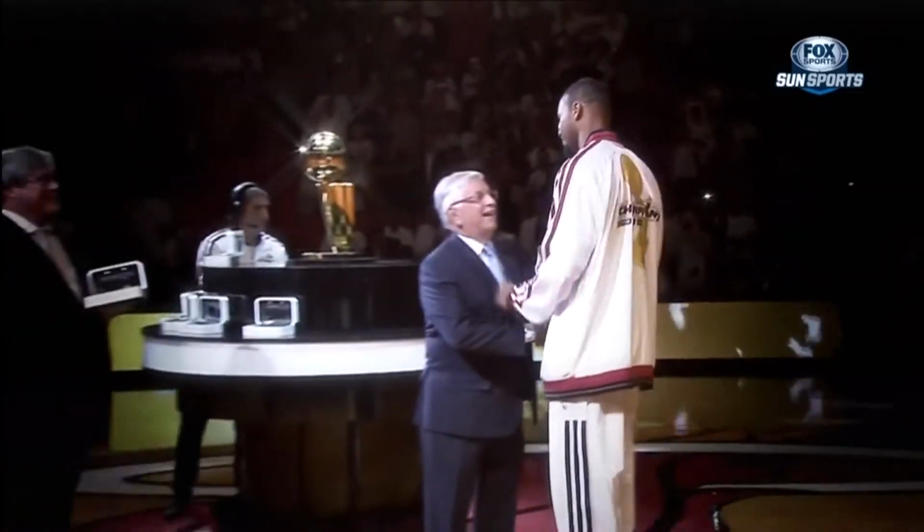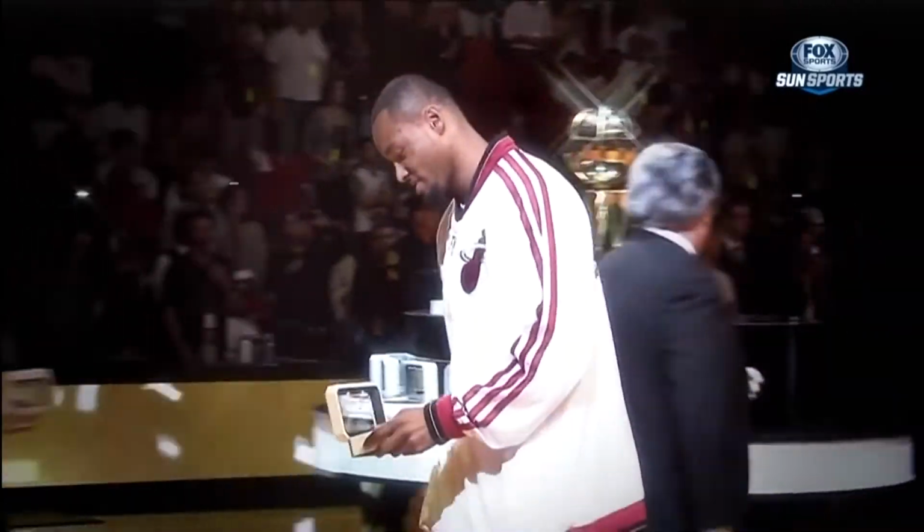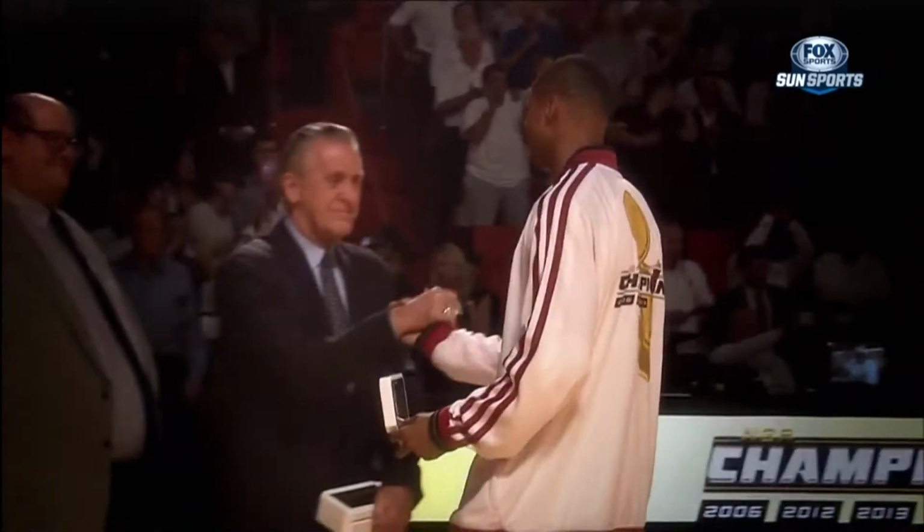Rashard Lewis! 15 years is a very tough thing to do. Finally got me one here in Miami.